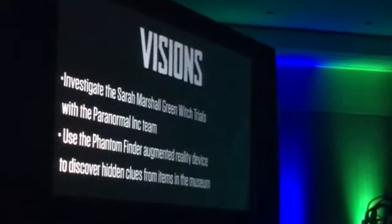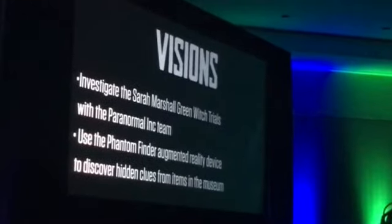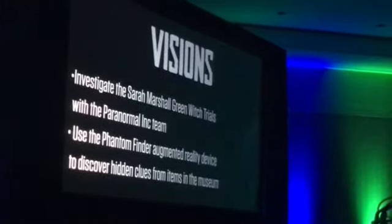So, we're going to be handing you guys the Phantom Finders, and you're going to be able to go in and investigate. And it's not so much the building that's haunted, but it's various items spread throughout the room taken from the Sarah Marshall witch trials. And if you have any luck, you're going to be able to witness the ghosts interacting with the environment in real time. All right.